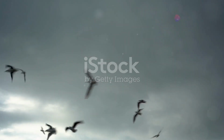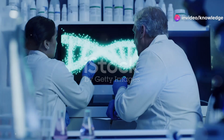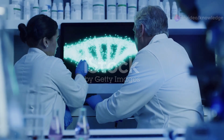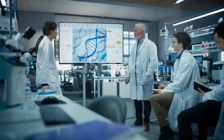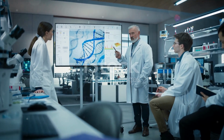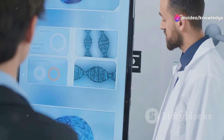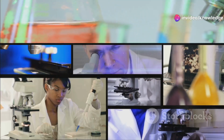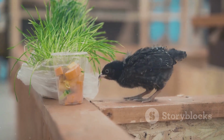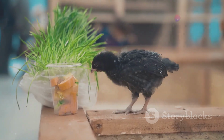The possibility of birds regaining lost traits might seem like something out of Jurassic Park, but the science behind it is firmly rooted in genetics and developmental biology. Re-evolution is about understanding the mechanisms that govern the expression of genetic information. Genes, the blueprints of life, hold the instructions for building and maintaining an organism. However, not all genes are active at all times. Some genes are turned on or off during different stages of development or in response to environmental cues.